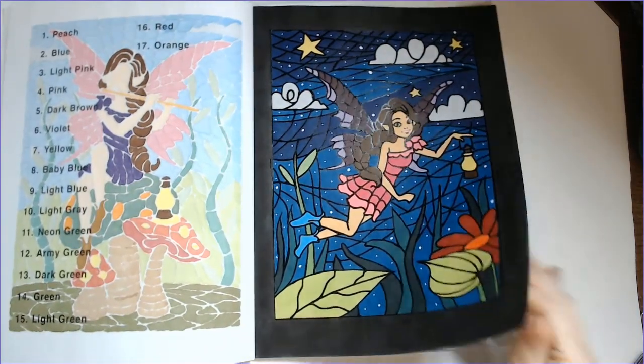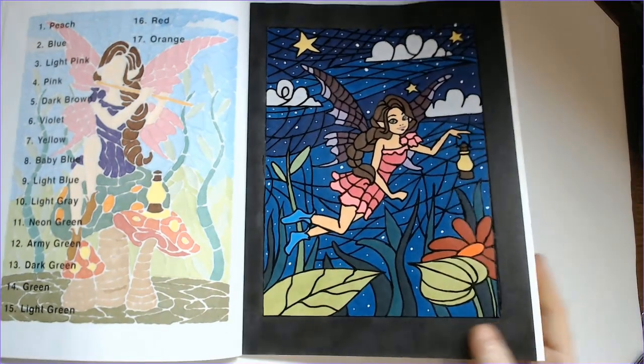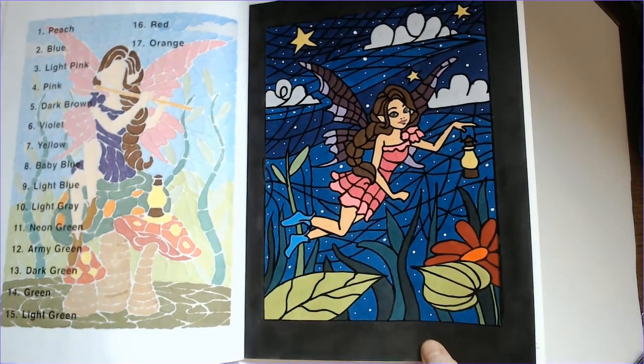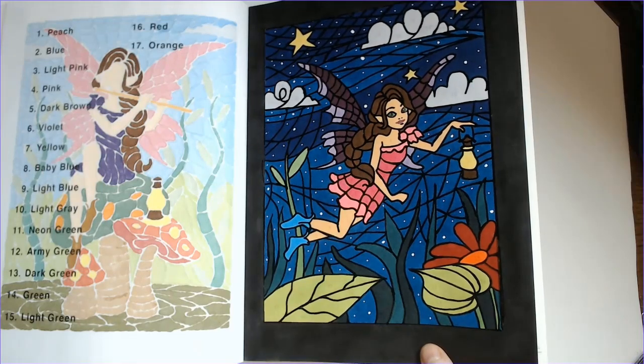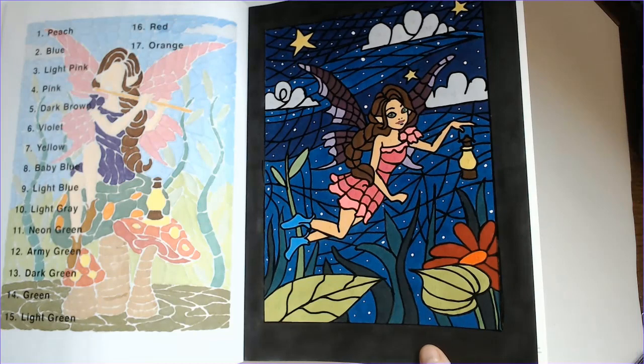Golly, that's shiny. I'm sorry, I just now noticed that. As you can see, the glazed gel pens give you a very shiny look, which is really cool. So that's how it looks when the light's not glaring on it. I loved how this turned out. I really did. This gave me a little more confidence in that I don't have to go by what the legend tells me if I don't want to.